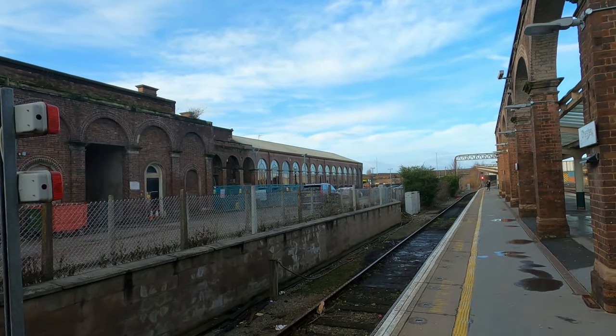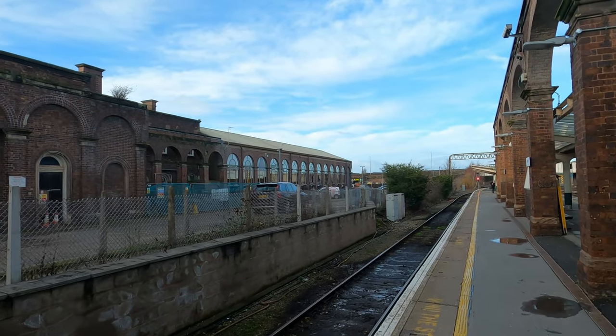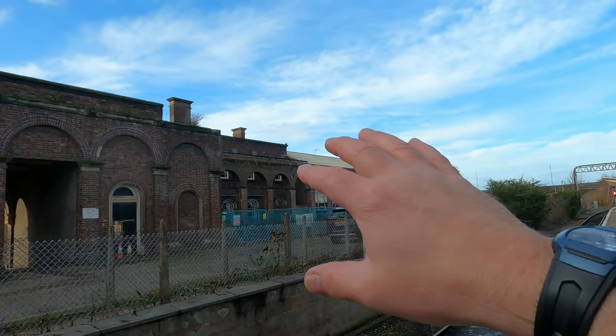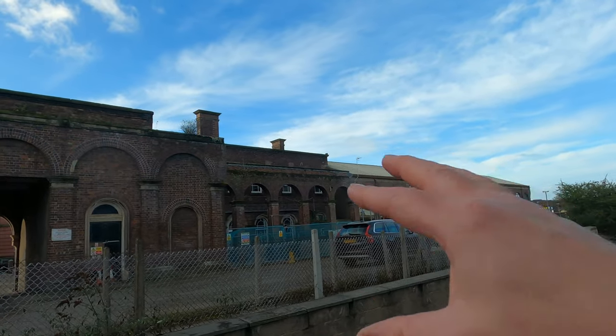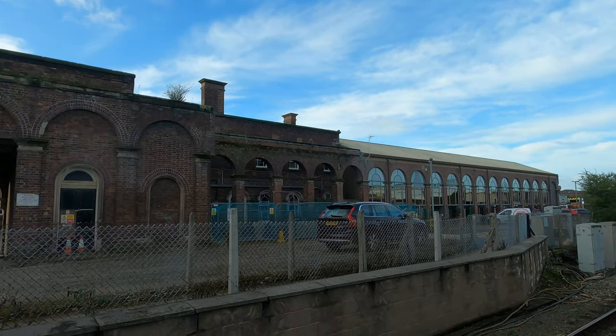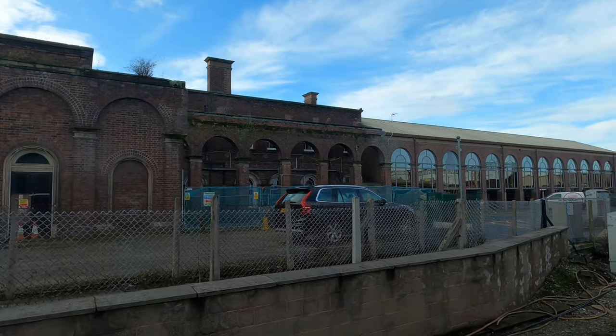And as we walk down platform 2, unfortunately there's not a service in it at the moment. So if we look over there, we've got the arches that haven't been filled in. That is the area where the former platform 1 used to be, the Mold Bay station.